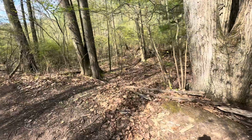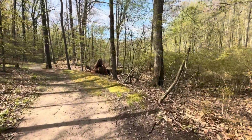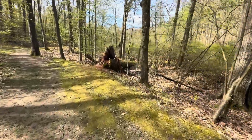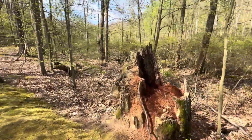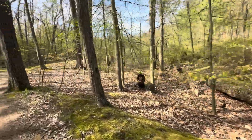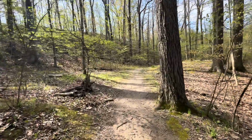Hey, chipmunk down there. Ooh, he's too fast. Oh, that's a cool looking stump. Check that thing out, mama. And another gray squirrel over there. Too fast.